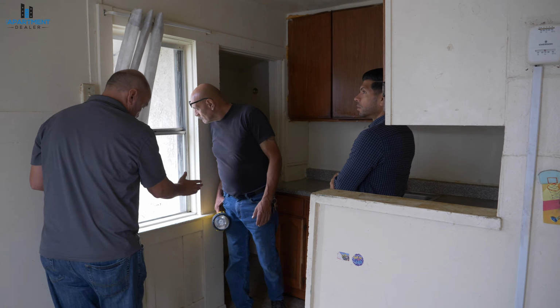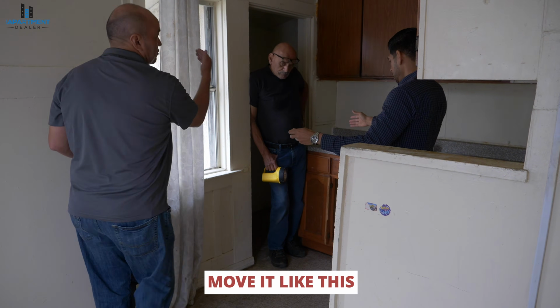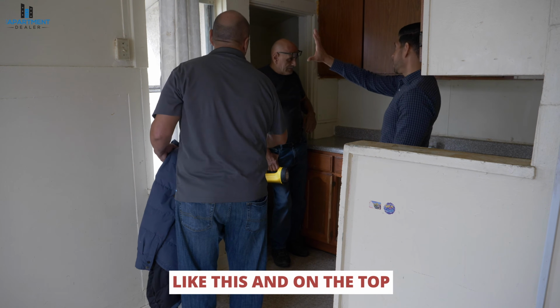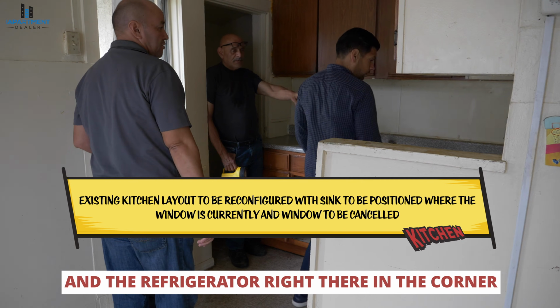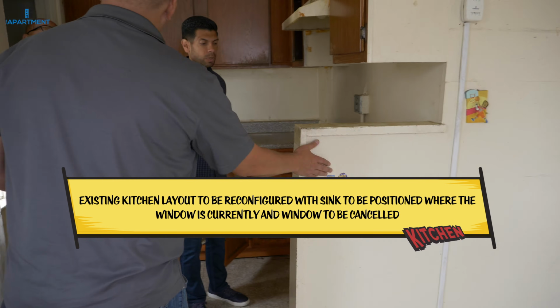Close the window. Cabinet to here. See, move it like this. Or have it right here, like this, right at the top. That's it. And the refrigerator right there in the corner. The stove right there. Yeah, okay. And take this one out.